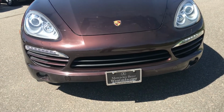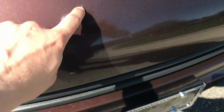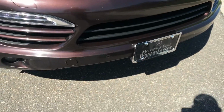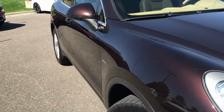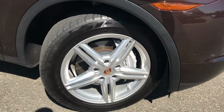Front end's in really good shape. There's not a lot of damage, a little bit of some pitting. As you can see, some bug splat stuff that happened, but they had a clear mask on here, or still have one. And then you have parking sensors that are in the vehicle. Of course, the nice headlamps. Looking down here on the passenger side, you'll see it is free of dents and dings. Wheels are in great shape.